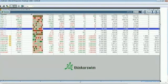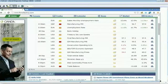All right, so let's see what we got going on for tomorrow. We have a few announcements coming out real quick. Let me run through those with you. And for tonight, we already got that covered. But we got the trade balance report, so open that one up as well. And it should not take long at all to cover these.